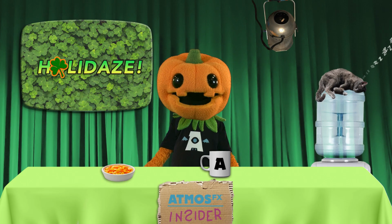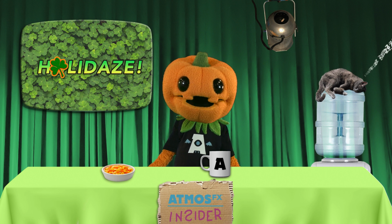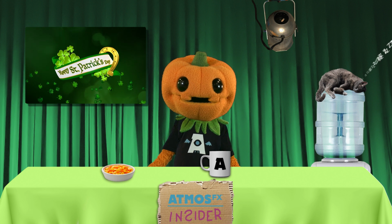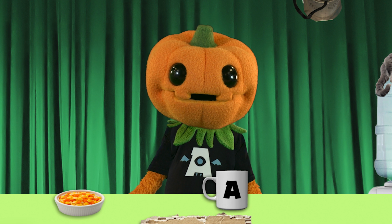Lucky for all of us, March 17th is St. Patrick's Day! Make your friends and neighbors green with envy by celebrating with the Happy St. Patrick's Day digital decoration. March 20th is the vernal equinox, or for the rest of us, the start of spring.